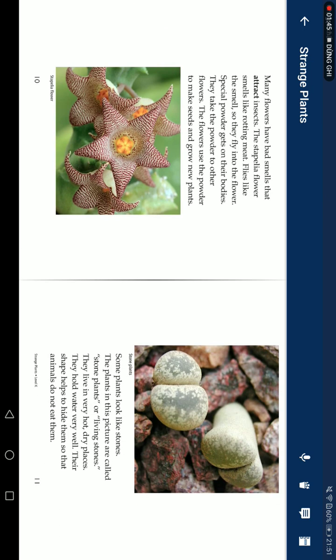Many flowers have bad smells that attract insects. The Stapelia flower smells like rotting meat. Flies like the smell when they fly into the flower. Special powder gets on their body. They take the powder to other flowers. The powder helps the flower make seeds and grow new plants.